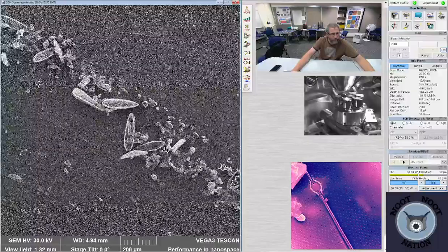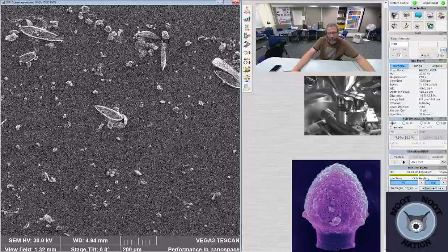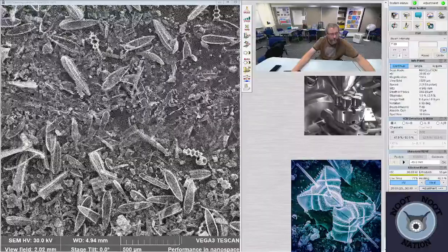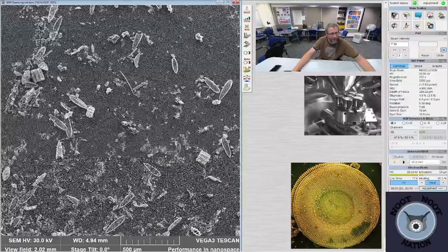See if I can jump over to the other sample. It's the same material, but it might be arranged on the slide a little bit better than this one. I don't know. There's a lot, again, of the Cyrrorella. Let's also take a close look at one of the Cyrrorellas here in a second.